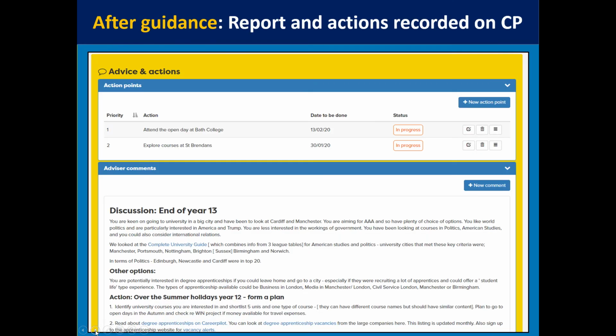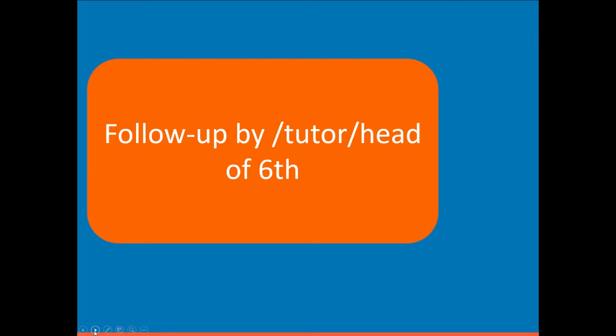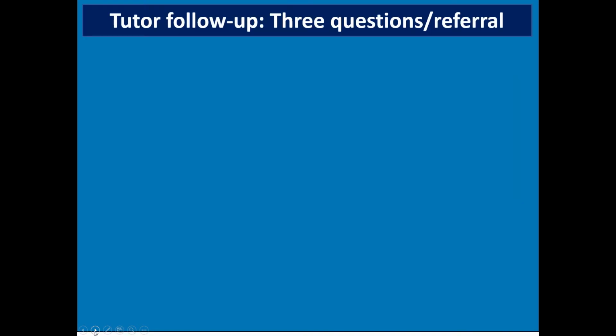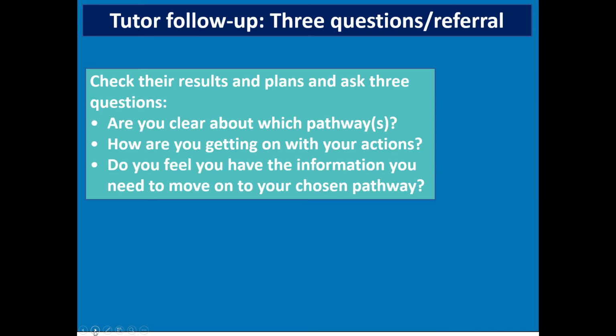At the end of guidance, you can record your guidance report onto Career Pilot and any actions you agree with the student. And then in our model, 3 or 4 weeks after guidance, we trained the tutors, which took about 20 minutes to train them, to ask 3 questions, and if they were at all concerned, they could pop the student into guidance. So the 3 questions were literally these. Asking the student, are you clear about which pathway you're interested in? How are you getting on with your actions? Do you feel you have the information you need to move on in your chosen pathway?